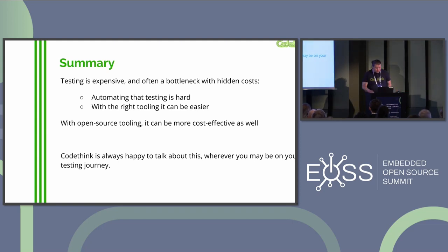Thanks, James. Just to recap, we started off talking about how testing is expensive and has hidden costs. Automating functional testing in this way presented us with quite a lot of challenges. We found it quite hard, but with the right tooling, it can be easier. And obviously all the tooling is open source. The great thing with testing in a box, which is why we really wanted to do it, with OpenQA and all of the other tooling, is that we were on this journey figuring things out as we went. Everything was ready to go, so that would have saved us months, really. Setting up OpenQA is a pain, so that would have saved us a lot of time.